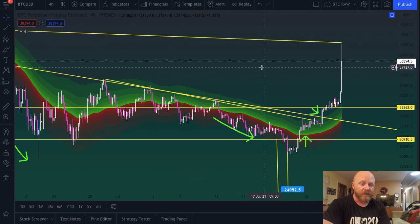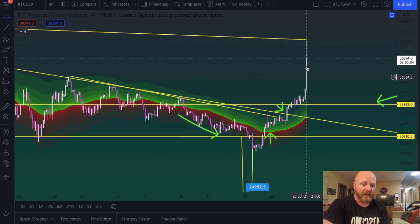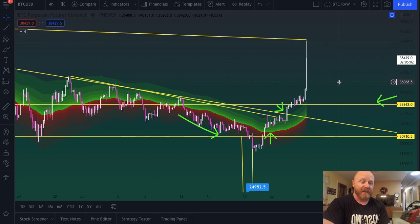Okay, it's important to look at patterns. As a pattern trader, I look for patterns. Why did we do this? This is a bunch of different things, guys. This could be the last chance at a market reversal before a major dump. This could be short hunting.